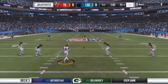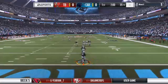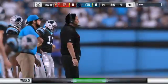The first quarter of the season already in the rearview mirror, and off we go in Week 5 on EA Sports. Fozzie Whitaker now on the return, and his guys are going to start their drive right at the 20-yard line.